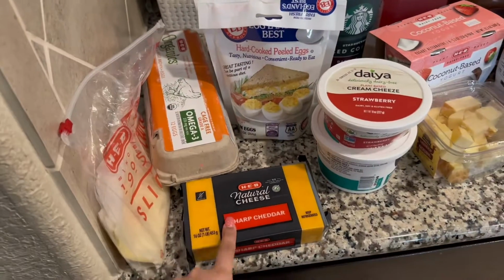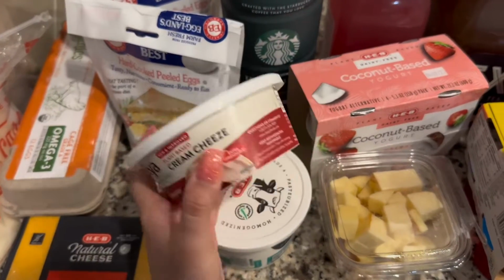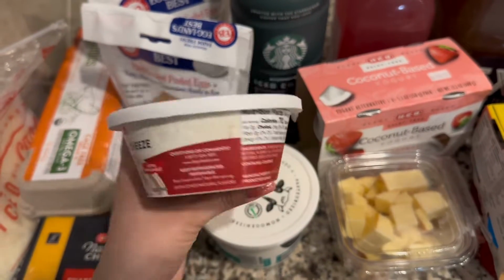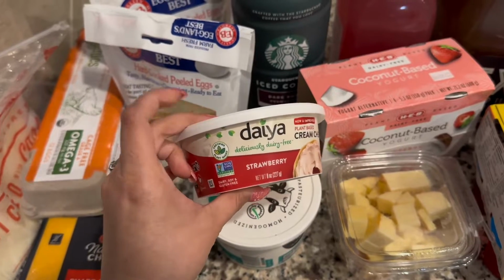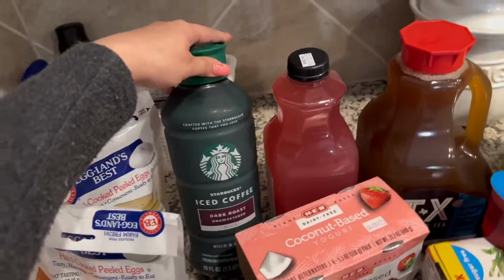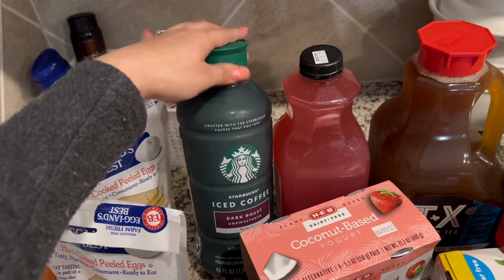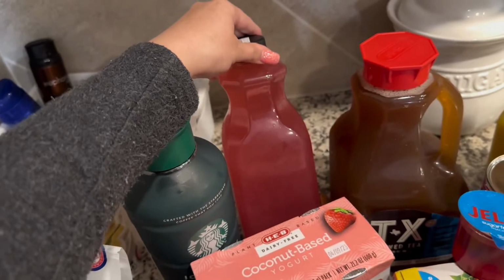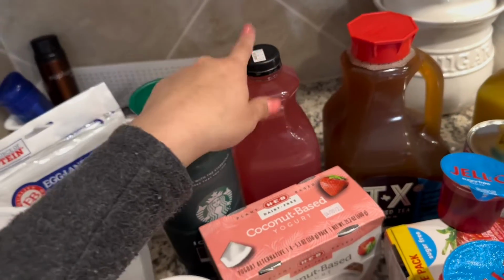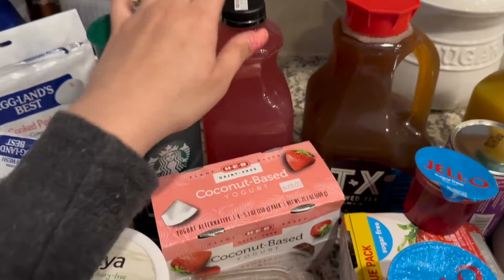And over here I got some cheese, and this is for some tacos that I'm going to be making. Some strawberry vegan cream cheese. I've actually never tried this one before, so we will see what it tastes like. Then I got some sour cream for some tacos. I got some Starbucks cold brew coffee. So this is just regular brewed coffee, so there's no sweetener or anything in it. Then I got some cranberry lemonade, which I've never tried before, so I'm kind of excited to try this. I do love cranberry juice, so I wouldn't see why I wouldn't like this. So I'm going to be trying this out.